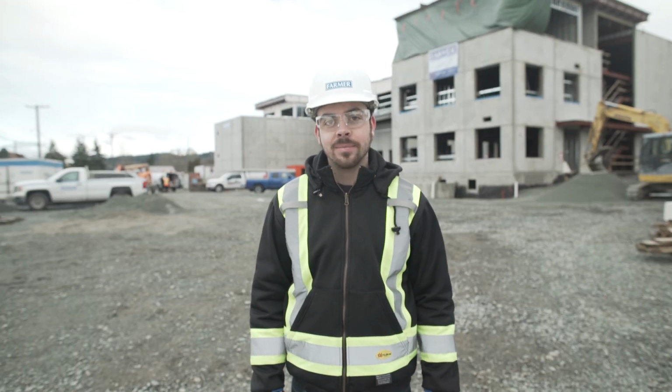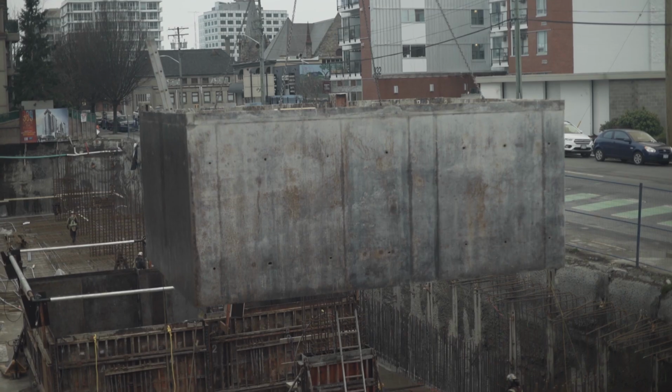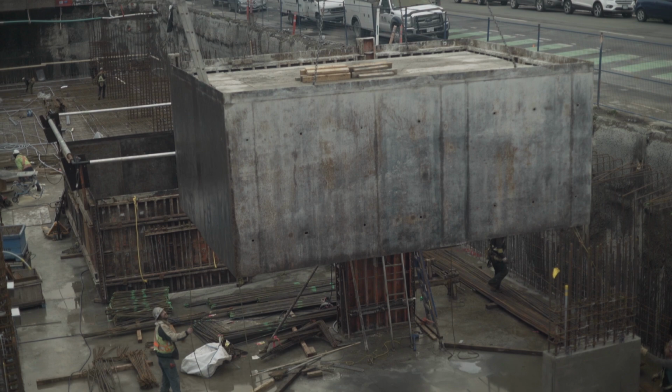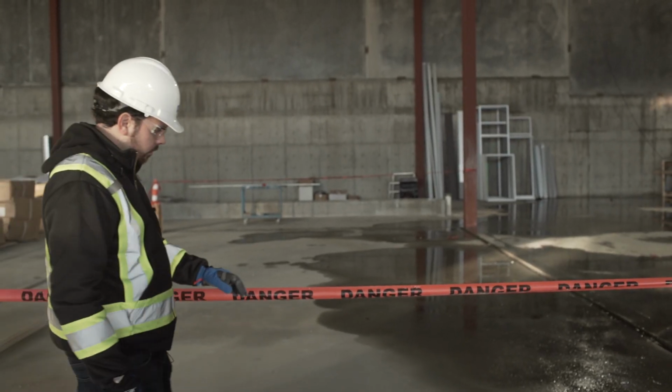Hey, Jim, want to go for a ride in a tower crane? Hold up there, fella. Working with lifts, hoists, and mobile equipment is one of the leading causes of serious incidents, which is probably why you're wondering what this trusty red tape is all about.